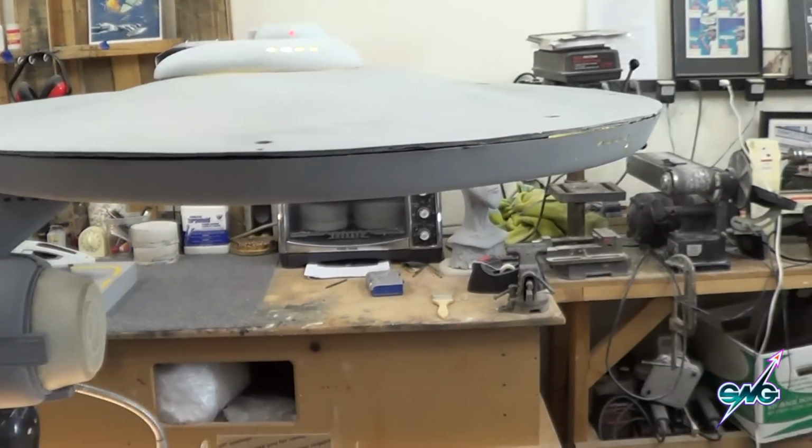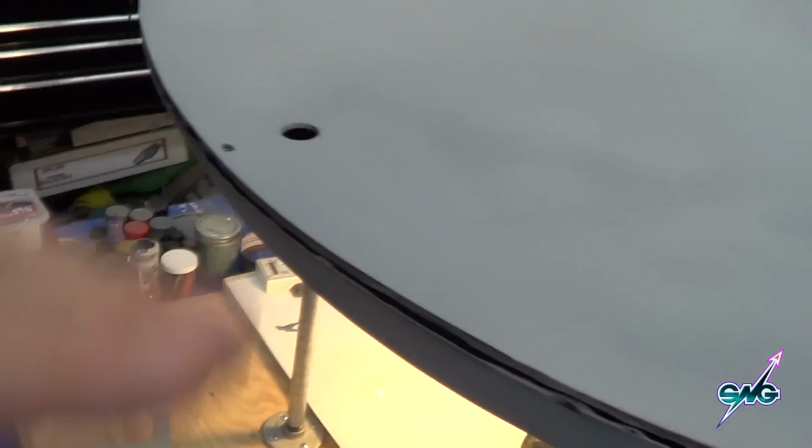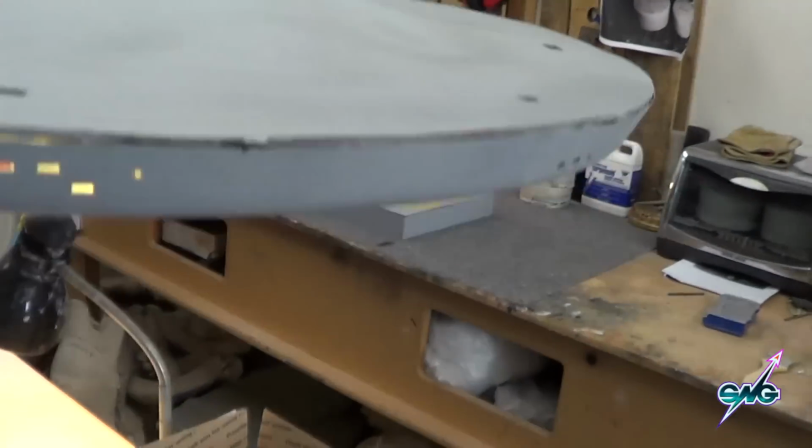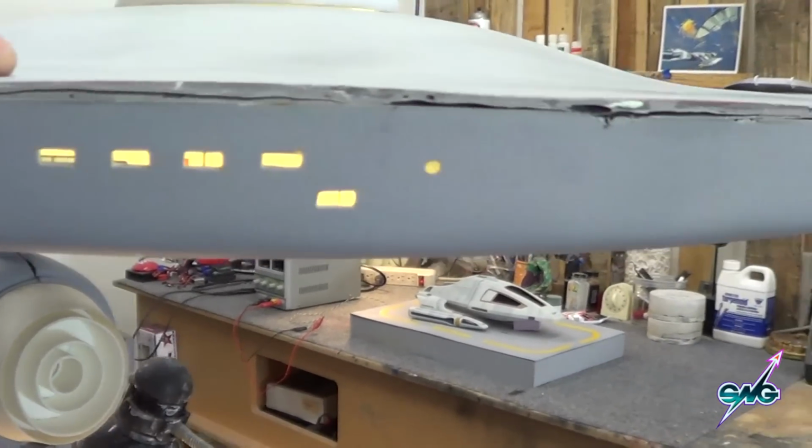Okay, so we're making a lot of progress here. I did not get to put in the dental acrylic in these areas, or even run the lights in there, but I did manage to get another room down in there, which is really, really cool.